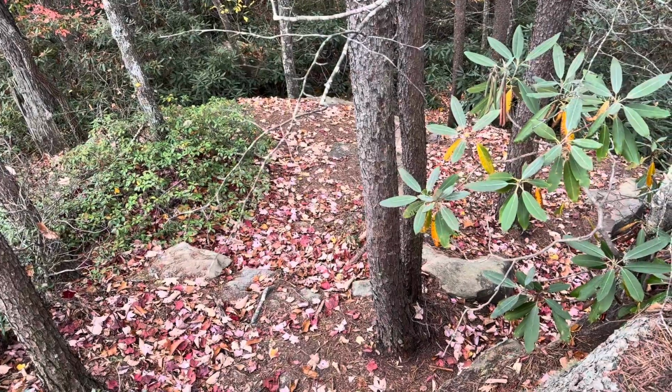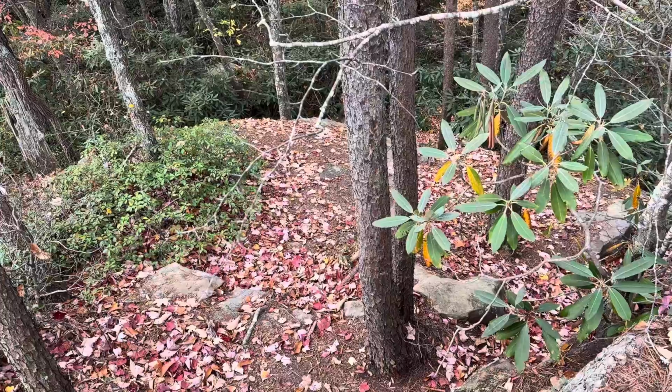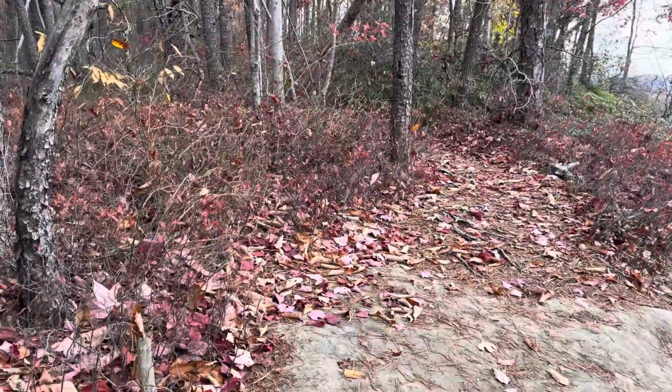You can zigzag up through here. Not really as much of a scramble as the other side. Pretty easy to get up through here. Anyway, work your way up on this rock. Then we're back to walking out the ridge.